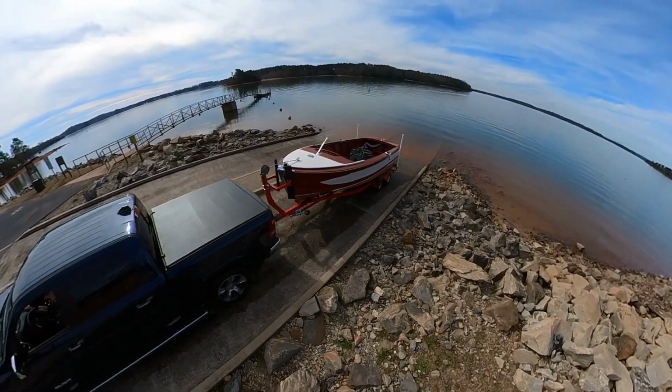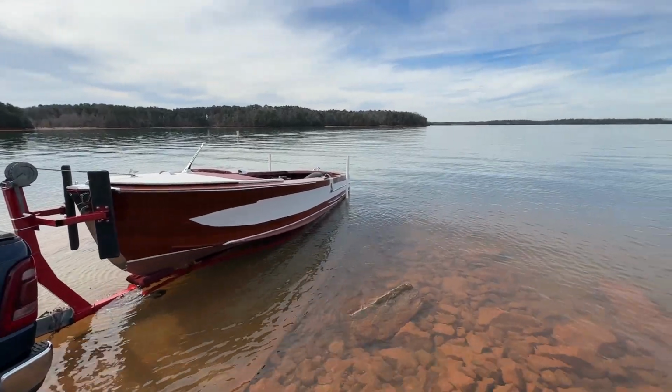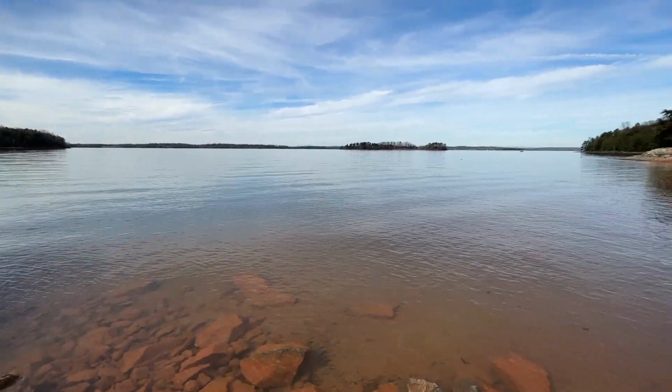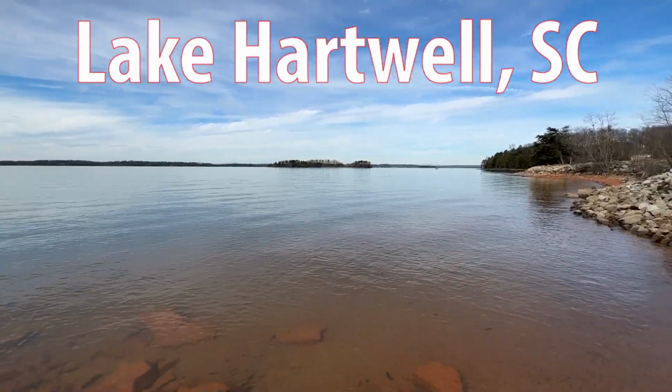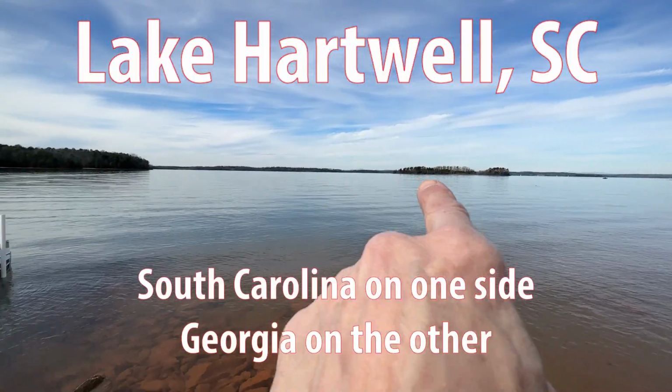John doing a water test. Make sure none comes in, that it all stays out. This is Lake Hartwell. There's the mountains in the distance.